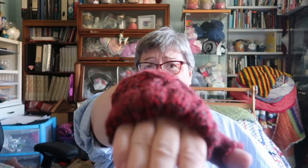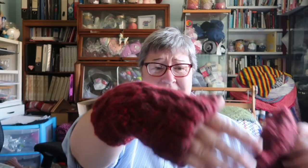None of us have done any practice, but it's still in our hearts. And red and black are our colours. And she saw this yarn and then made me these fabulous mittens. So it's not just that Lisa found this yarn and thought of me, which is kindness itself, but then these gorgeous cabled mittens, which are going to be so welcome.